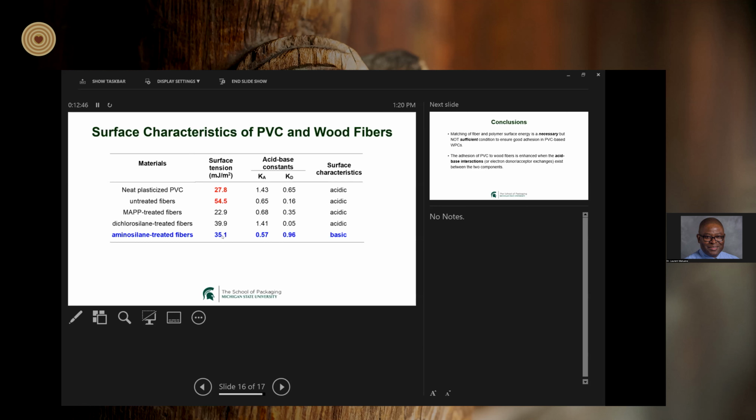So now, as I mentioned before, this treatment here significantly improved the performance of WPC when I used polyolefin as a matrix. But here it doesn't work, clearly showing that surface tension matching is not really efficient, or it's a necessary condition, but it's not sufficient to improve the adhesion in PVC. The question becomes why only this treatment, among the three treatments used in this study, improved the performance of the composite.